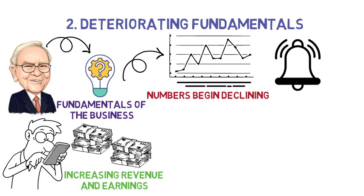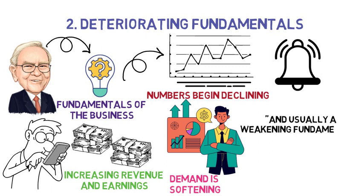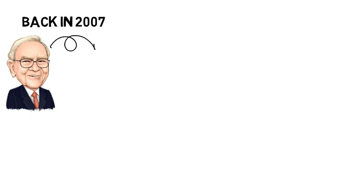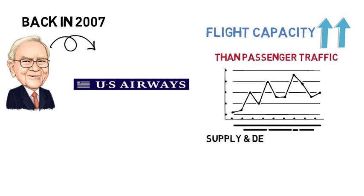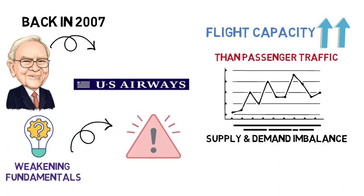Often this signals that the competitive dynamics have shifted or demand is softening, and usually weakening fundamentals will precede a decline in the stock price. For example, back in 2007, Buffett began winding down his position in U.S. Airways. He noticed flight capacity was expanding much faster than passenger traffic, signaling a supply and demand imbalance. The weakening fundamentals were a warning sign of tougher times ahead.